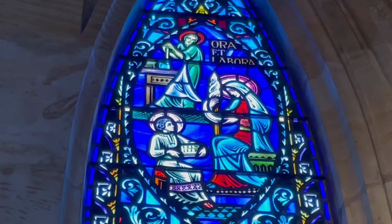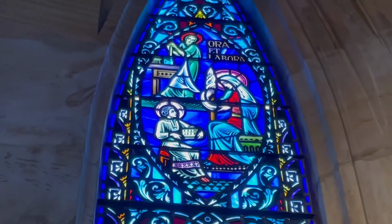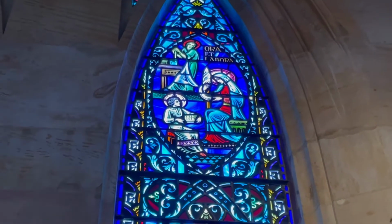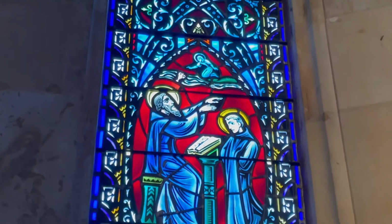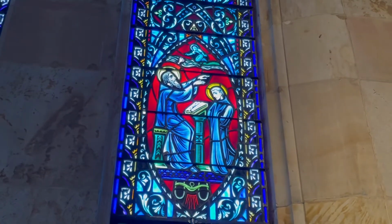So from the top, you have the account from St. Luke, who says of Jesus even as a child, after he was lost in the temple and found again, says he went home and he was obedient to Mary and Joseph. So the parallel at the bottom actually continues in the next window. And this returns to some of the stories from the Gregories of Dialogue.